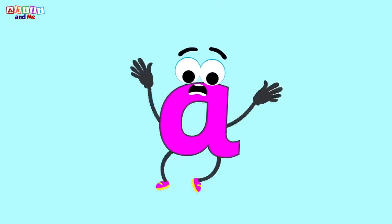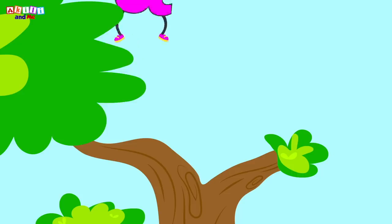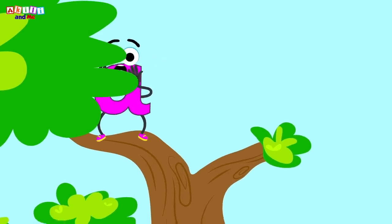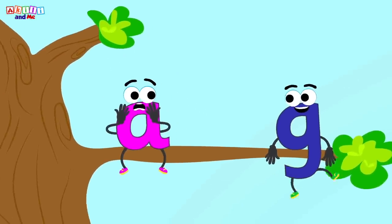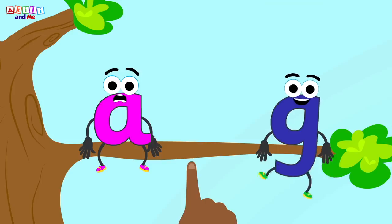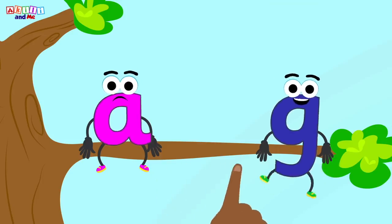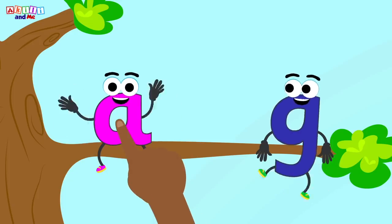Letter A is scared. We'd better go and find him and help him back to the swoopalulu. I think letter A might be hiding in the tree. Oh, there are two letters in the tree. Kids, can you find letter A? Point at him when you find him. Great job! You found letter A!